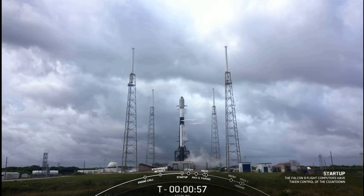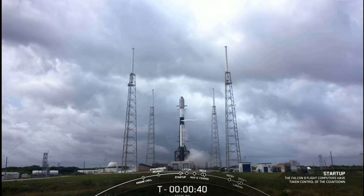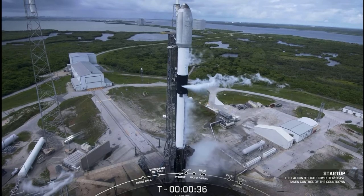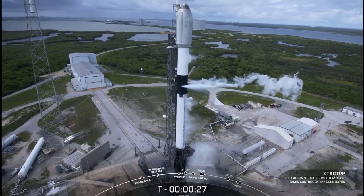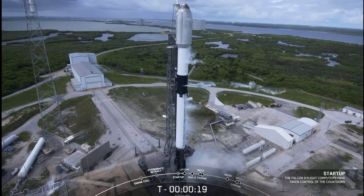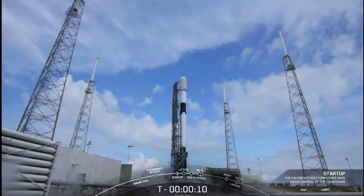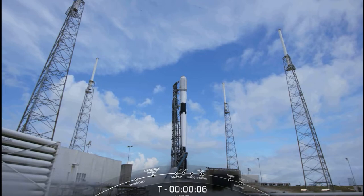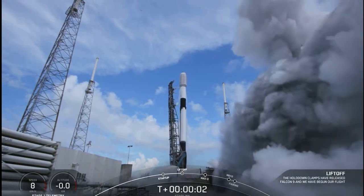Falcon 9 is in startup. Go for launch. Seconds. Ignition, and liftoff of Starlink 422.